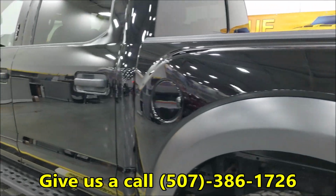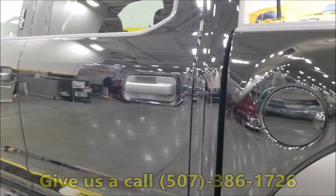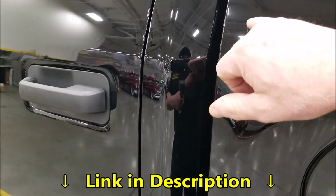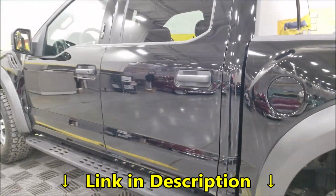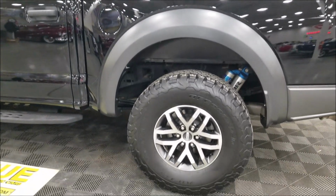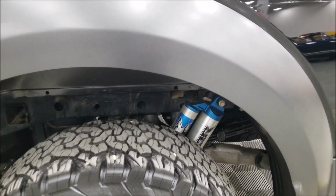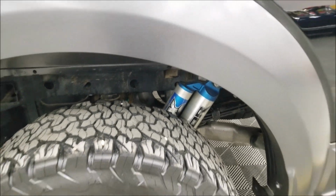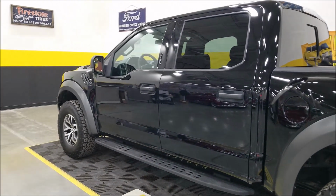And again, you can see the luster in the paint, reflection in the showroom behind me. Did notice there was one light scratch right there. Riding on BF Goodrich radials. Part of the contributing factor to such a great suspension is those Fox shocks and how they're tuned for these trucks.